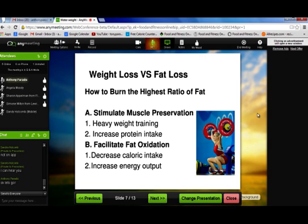So number one, when you're trying to lose weight, you want to A, stimulate muscle preservation, and B, facilitate fat oxidation. So stimulate muscle preservation, what that means is that you have to stimulate your muscles in order for your body to send the signals for them to hold on to that lean mass.